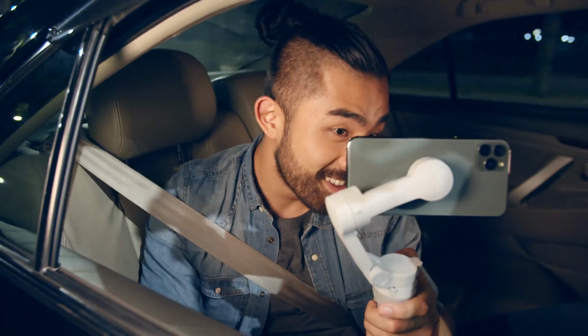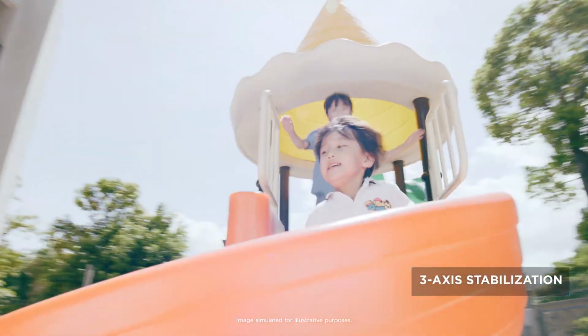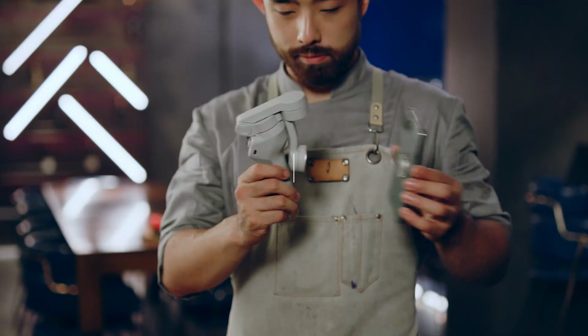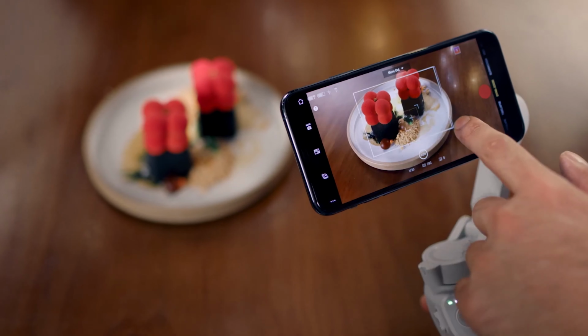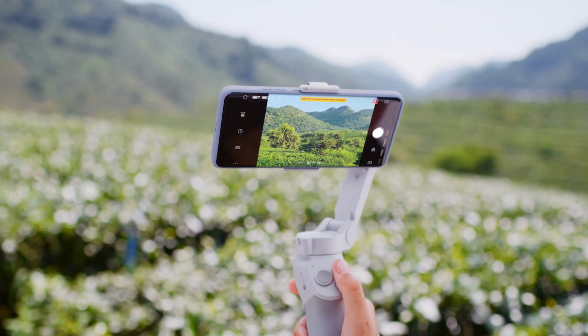A unique feature of the OM4 is the magnetic phone clamp attachment, enabling you to snap in or remove your phone in seconds. While this lets you use phones of any size with the OM4, be aware that it can reduce the stability somewhat for heavier phones like the iPhone 12 Pro Max. The 3-axis gimbal of the OM4 is one of the most stable on the market, keeping your smartphone steady enough to capture exceptionally smooth video.